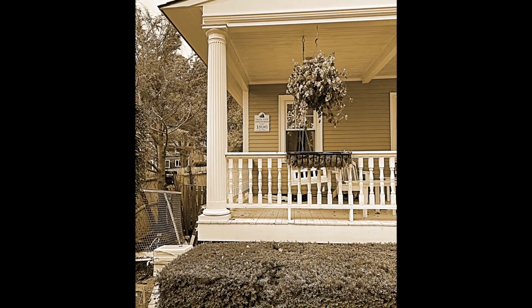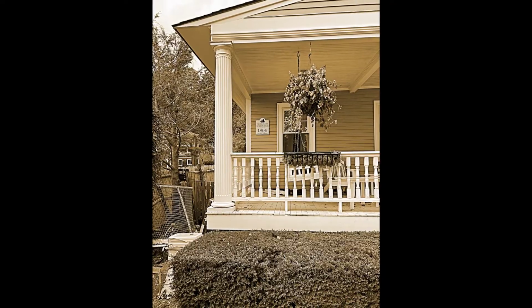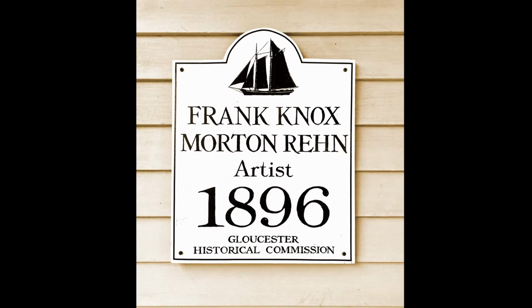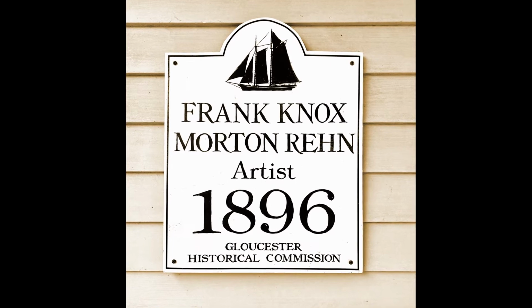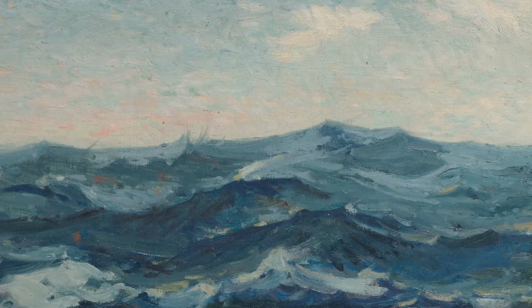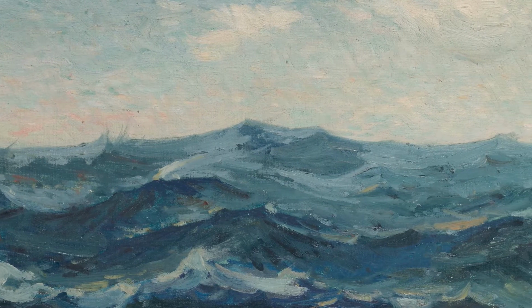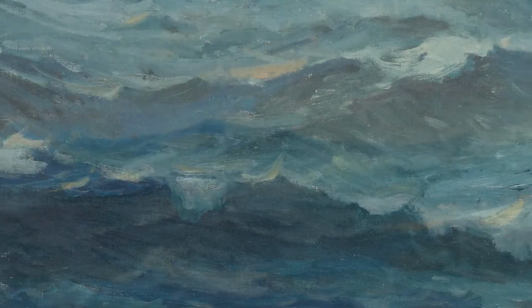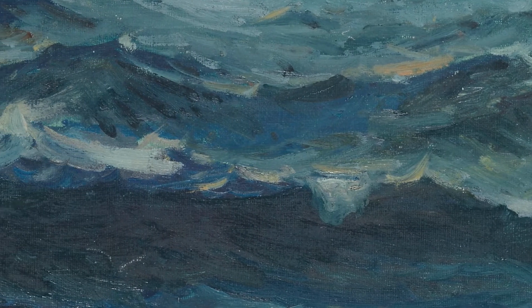When asked, the owners don't really know much about the artist who painted this dusky ship, except that this was also his home. Frank Knox Morton Rehn built this house in 1896. After coming to Magnolia for years to capture on canvas what happens here when light, wind, and water meet, critics described Rehn as an unusually gifted painter of the ocean.